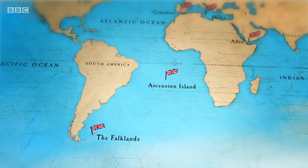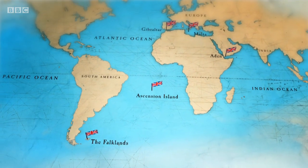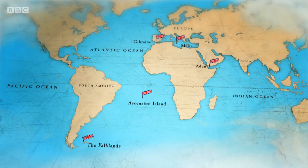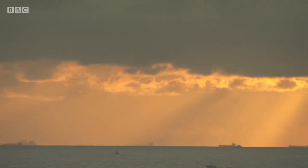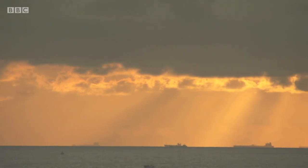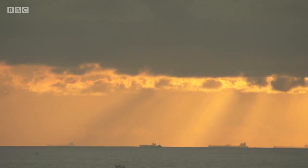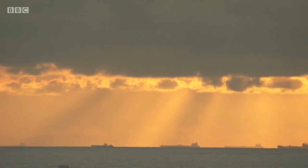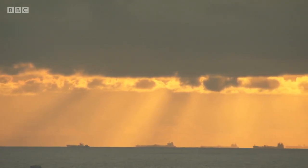And in the middle of the world's oceans, supply stations on islands like Ascension kept naval ships steaming from port to port. World trade flowed like never before, nearly doubling in the 1850s alone. Riding high on the back of her dominant navy, Britain had the lion's share, twice as much as her nearest rival, France.